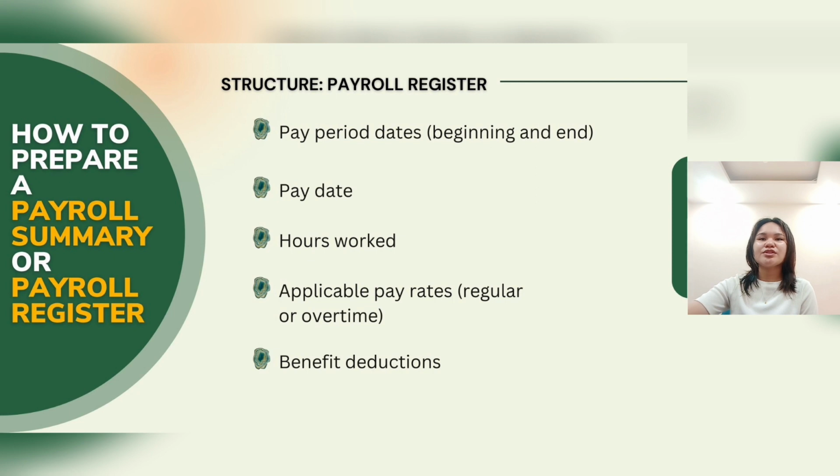Structure of a payroll register: pay period dates, beginning and end. Pay date, on the 15th and 31st of the month. Hours worked, 8 hours. Applicable pay rates: regular, 8 hours, and overtime, 2 hours. Total gross wages: the amount an employee earns as compensation for services rendered before all payroll deductions for taxes, benefits, or wage garnishments are made.